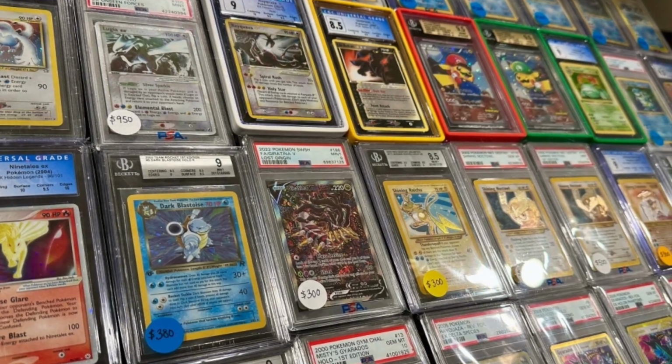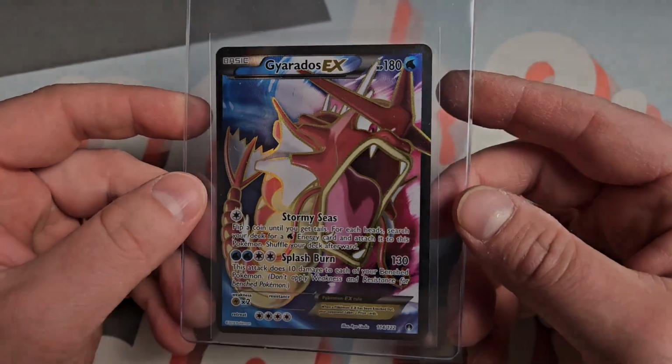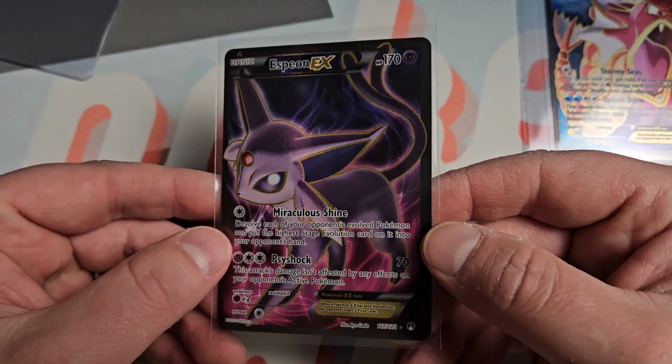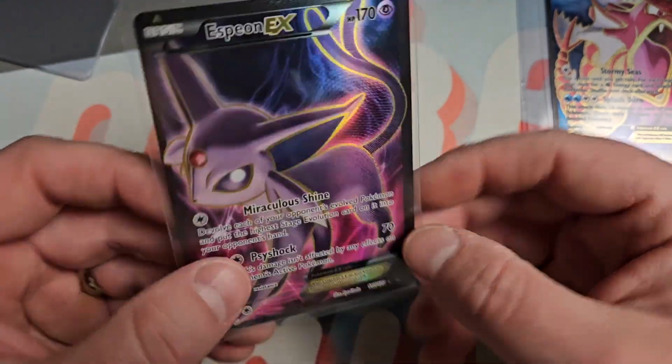Hey, what's up guys? Today I want to show you one of my favorite strategies when I'm buying graded Pokemon cards on eBay. Now, I typically don't buy raw singles unless I'm in person. If I'm at a card shop or a card show, no problem buying a raw single and then potentially grading it in the future. That's not a problem for me.